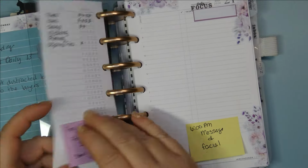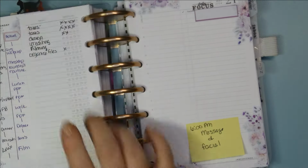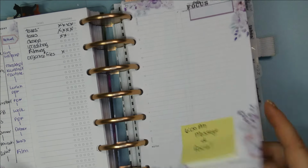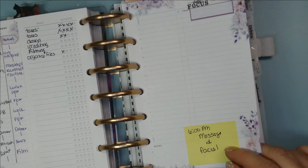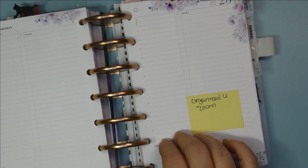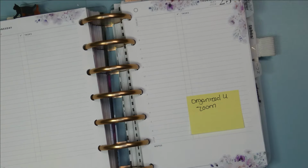My name is Stephanie. So today we're going to set up my planner for the week of the 20th through the 26th. Let me give you a little bit of backstory before I get into what I'm doing, because it'll hopefully make everything come together in the end.